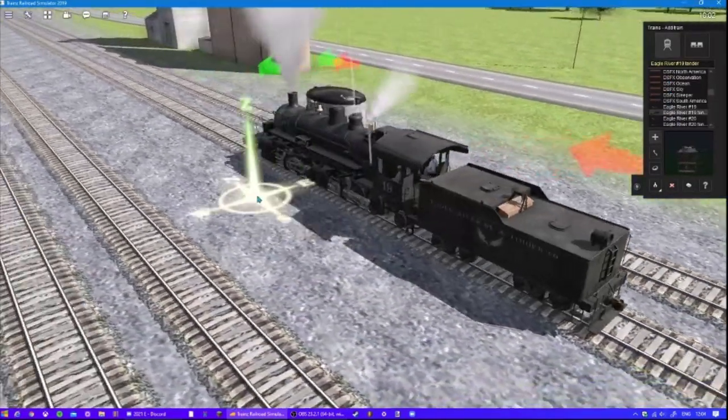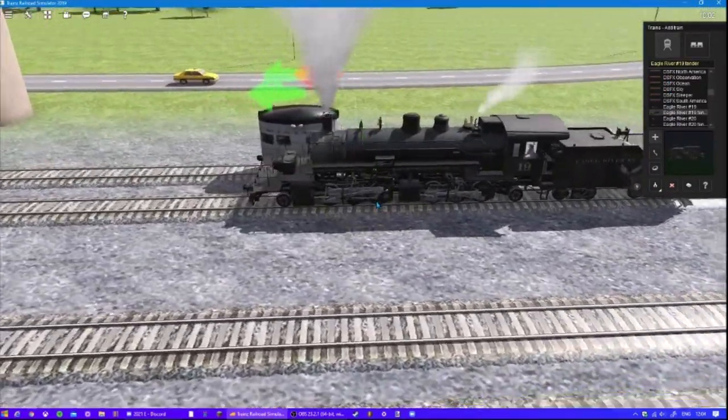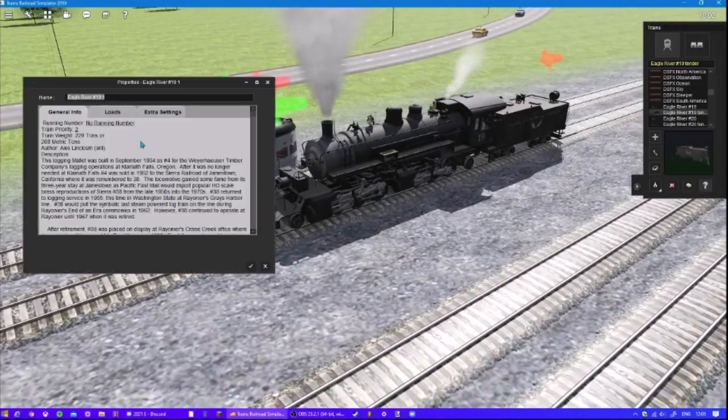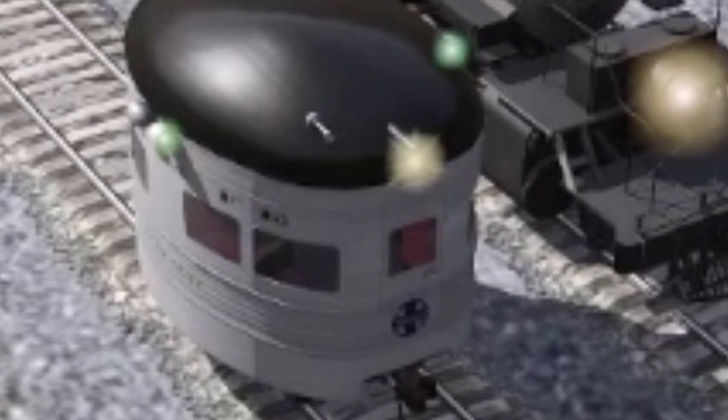I have no idea if this thing is gonna be any good, so I'm just gonna put it up against something that pretty much anything can beat, really. Oh my god, it has a headlight. It has classification lights as well.